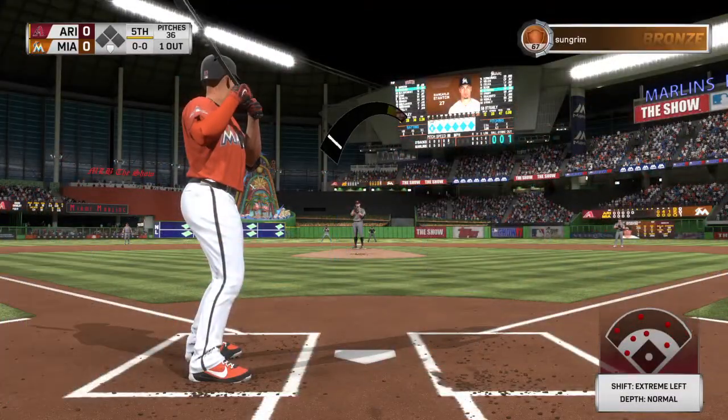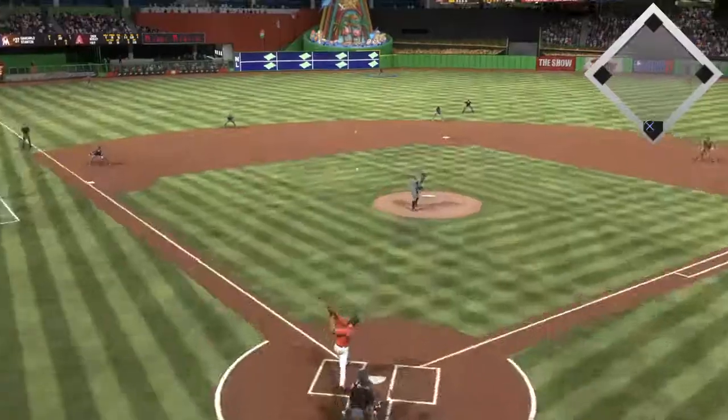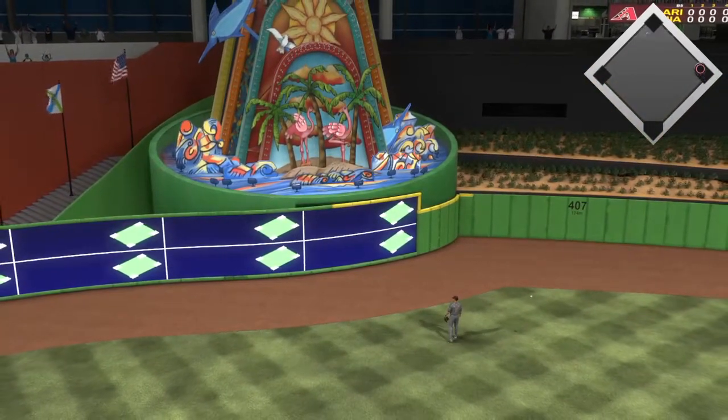And set to stand in the ultra-dangerous Giancarlo Stanton. A swing and a drive to center field. That one's got a chance. Off the sculpture. It's a home run.